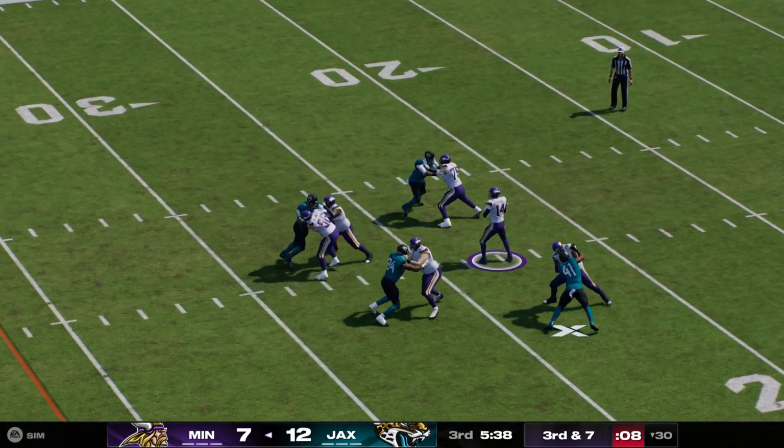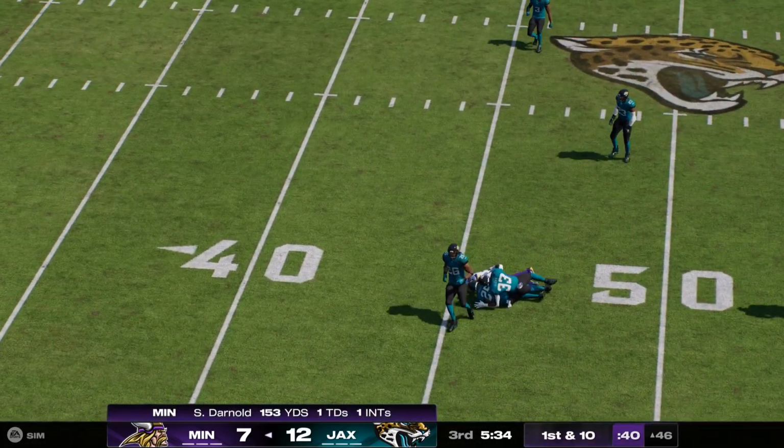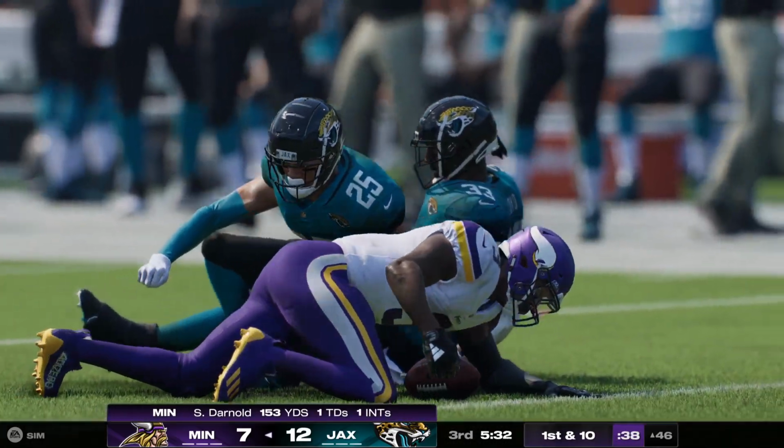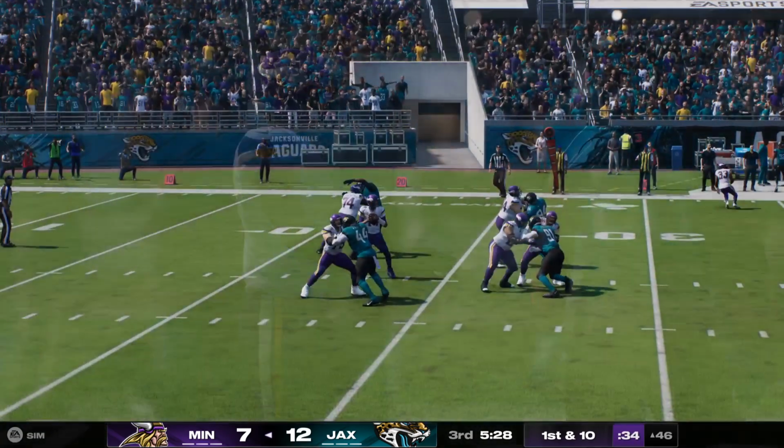Throwing on 3rd down is Darnold. He's got a receiver. It's Addison. And they will bring him down on the other side of midfield.